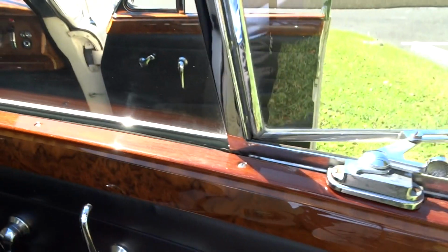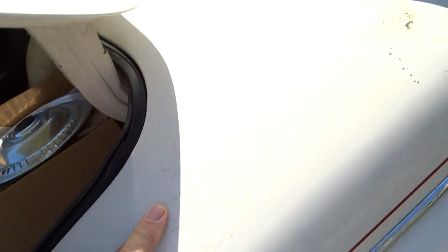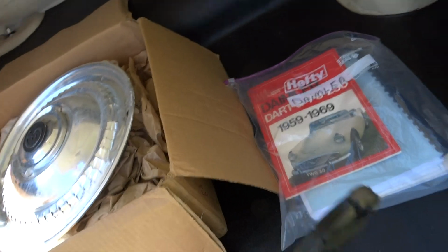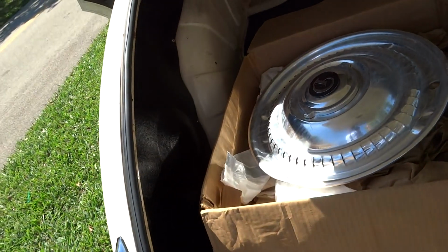Door jams. Now because it sat, some things dripped on it and that's hurt the paint. And here it's all crackled. You can see. There's an extensive set of books showing what was done to the car. There's another set of hubcaps, trunk area.